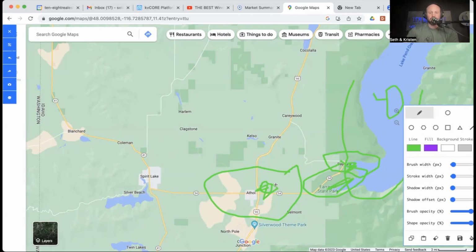There's some new restaurants, critical care facility going in right here. So pretty much everything you need is coming in. Beautiful neighborhoods here in Athol. And if you shoot straight across 54, that'll take you over here to Spirit Lake, which I already talked about.